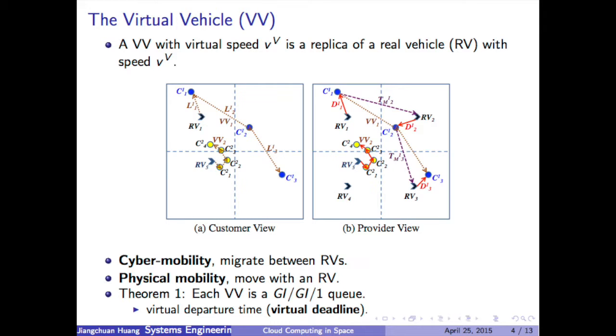This is the concept of the virtual vehicle. To a customer, a virtual vehicle with virtual speed VV is exactly the same as a real vehicle with the same virtual speed. When the tasks arrive to the customer, they will form a queue in front of the virtual vehicle, and each task will have a virtual departure time according to this queue and the virtual speed. The provider's aim is to finish all the tasks before the virtual departure time. Thus, the virtual departure time behaves like a deadline for the provider. So we call the virtual departure time the virtual deadline.